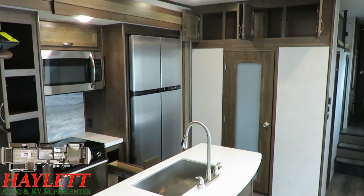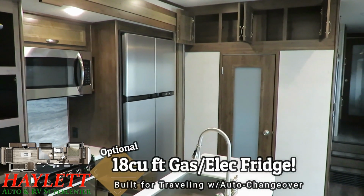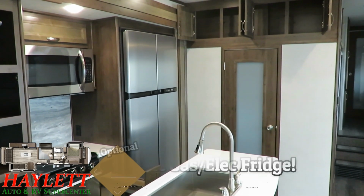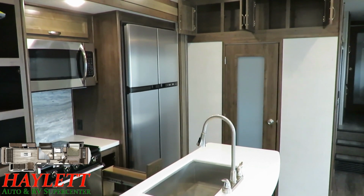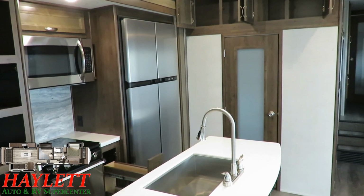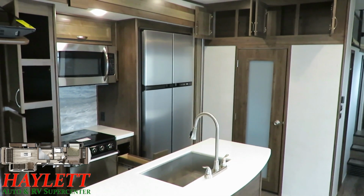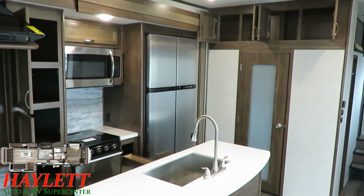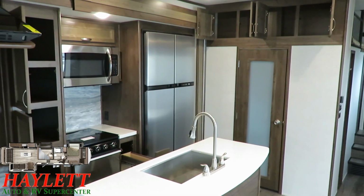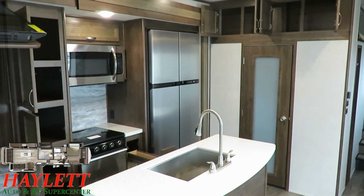But there's a reason that we like to build these with that 18 cubic foot gas and electric fridge freezer over here. It's traveling friendly. It is made to be bounced and jounced down the road, which a residential refrigerator is not designed to do. It's off-grid friendly, and even if you're in a park, if you lose power, it has the ability to automatically change over from electric to propane to make sure that you don't lose anything. Whether you're on-site or off-site, you're always going to have that peace of mind and backup plan.